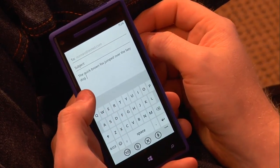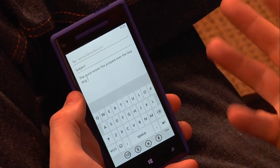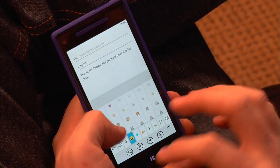If I was making my ultimate Franken phone, it would be bits and pieces from different OSs. The keyboard would be the one here. It comes with a bunch of smiley faces too, so you don't have to install some weird emoji keyboard if you want to do that stuff.